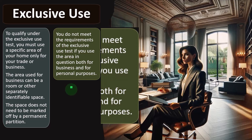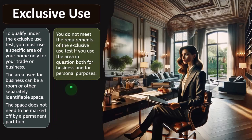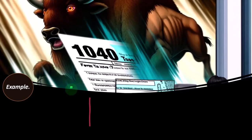So you do not meet the requirements of the exclusive use test if you use the area in question both for business and for personal purposes. So in other words, if you're just talking about your living room and you throw a laptop on it, and then that's both your business and personal use, that's probably not going to do it, right? It's got to be exclusively business.